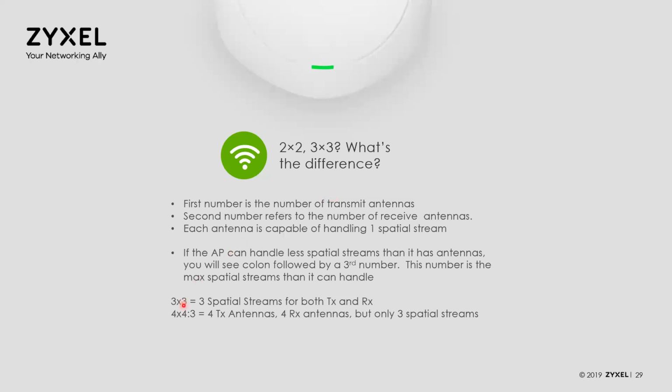Another thing you will see is, I don't know if you can see it there on the text, a number 4x4 in this case. There's a colon and then the number 3. So what does that mean? That's telling you that this device can transmit 4 streams, can receive 4 streams. Just kidding, it can only do 3. So that number after the colon is telling you how many streams it can actually handle simultaneously.